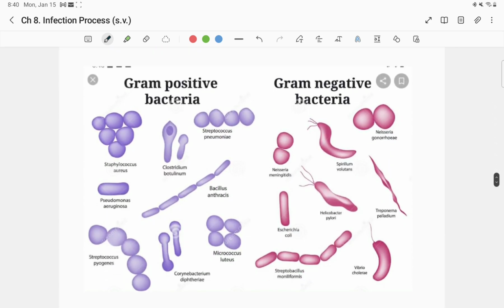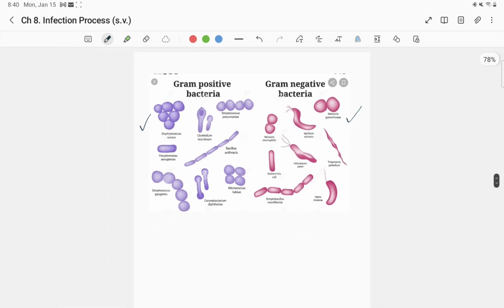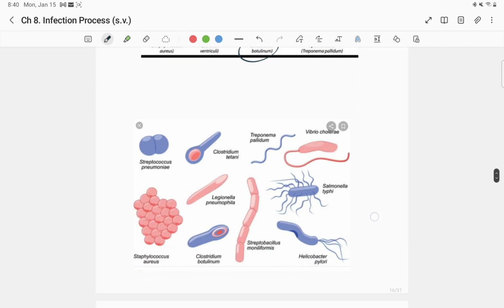Okay, then you get into staining. So there's gram positive that stains that purple-ish color. There's gram negative that stains a pink color. And so bacteria shape, so I would refer you back to this diagram.